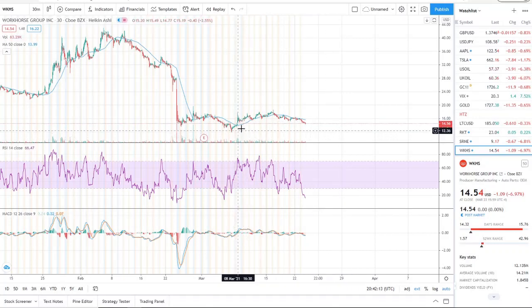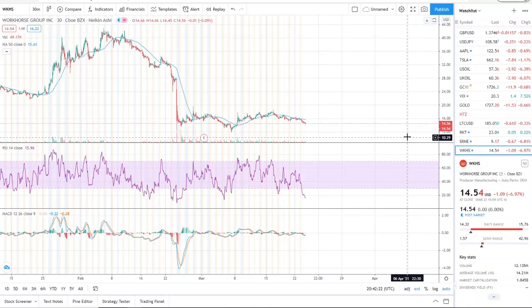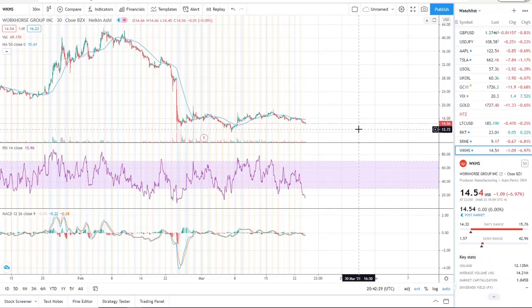It hit a low here of $11, came back up to almost 19 at 18.50. It's pulling down now, sitting at 14.56. So let's go ahead and look at what opportunity Workhorse has, and why it is something that you would want to have on your watch list.